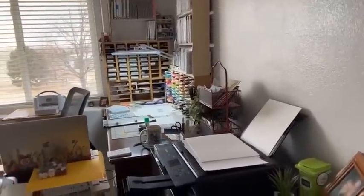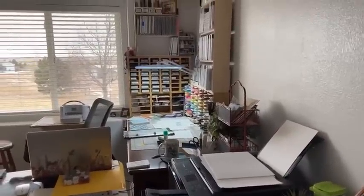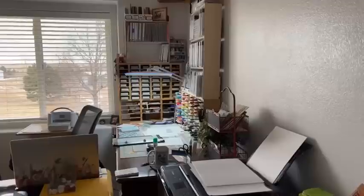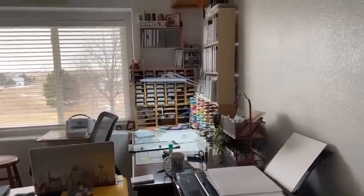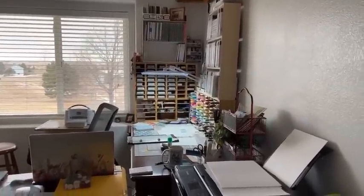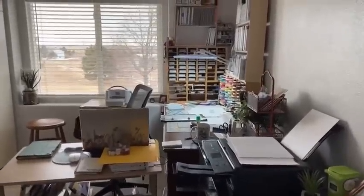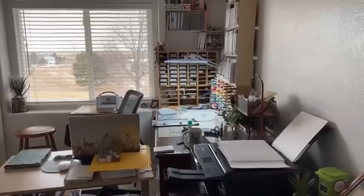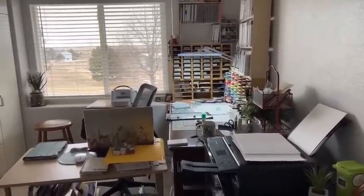So this room here is 10 by 11, if you're wondering. I could have a bigger room, but I would have to be in the basement. I refuse. I like to see the outdoors. I like to be on the main level and so on. So that's my choice. When I was on the lake, my room was 14 by 12. So I downsized a lot, but I make everything work.